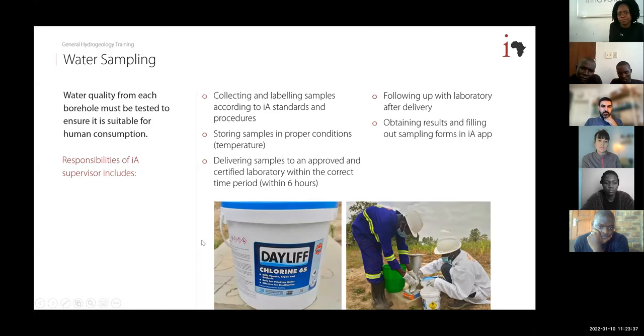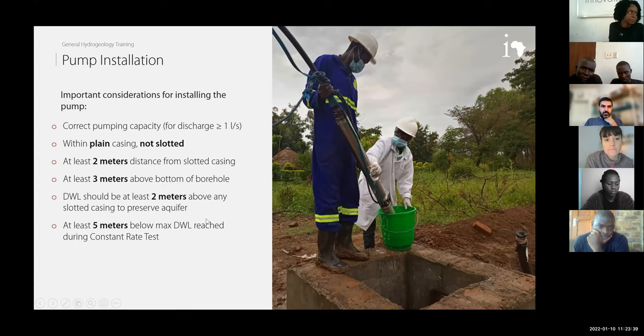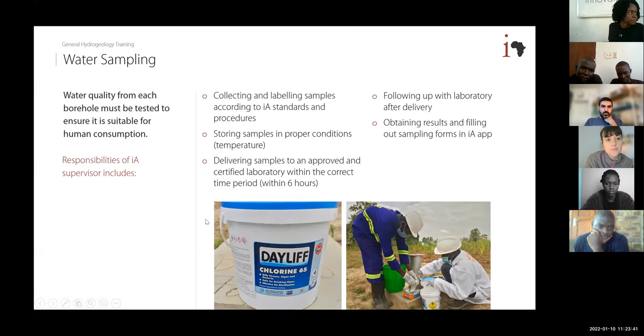Okay, so the last part of the pumping test is the water sampling. After we do the pumping test, we need to make sure that we're doing the water sampling of the borehole. It needs to be at the end of the pumping test. That's the most ideal time. If it's impossible to do that because of the laboratory, we need to then do the pumping test and come back and also pump the borehole with an alternative pump, with a different contractor, or with our own pump, before we take the water sample.